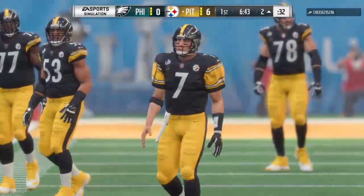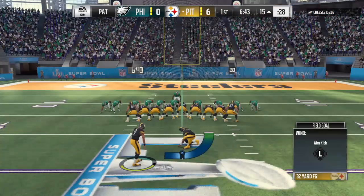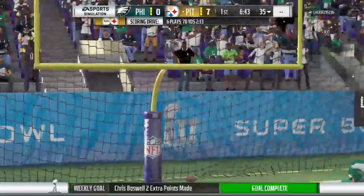Brandon, this is the Super Bowl. A touchdown scored in any game is big. In this one, it's massive. And he'll put it through to make it 7-0 Steelers.